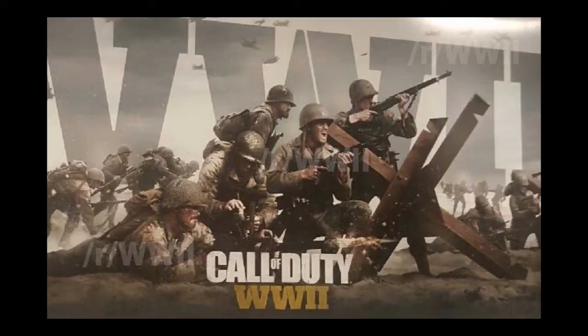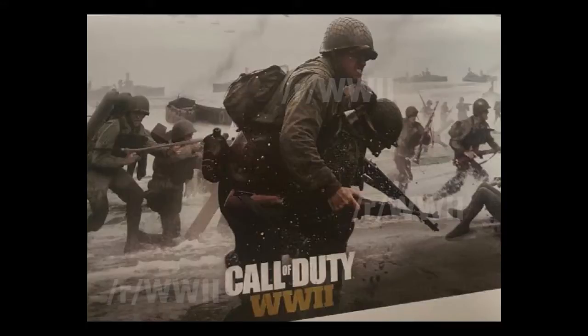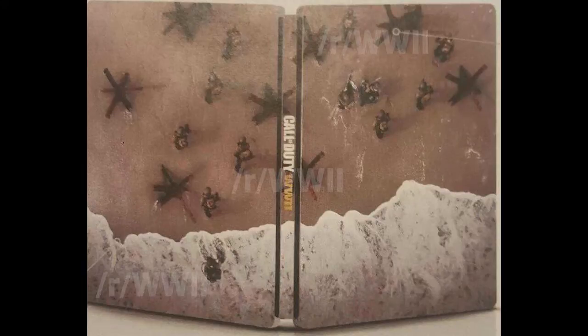Omaha Beach definitely looks like something that Sledgehammer Games would be putting out, especially when you look at the text and the title. It's the white Call of Duty with the gold game title. They did that for Advanced Warfare, and as you guys can see here on the screen, that's probably the steel bookcase that they're going to be coming out with for the special editions. Guys, this is what we've been asking for as far as the Call of Duty community. This is what we've been needing and wanting.